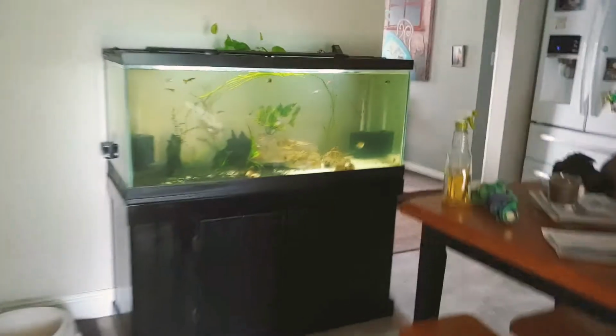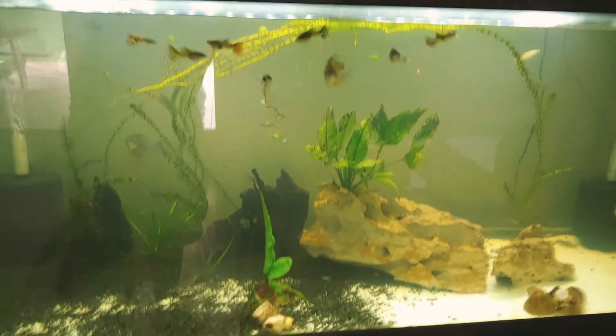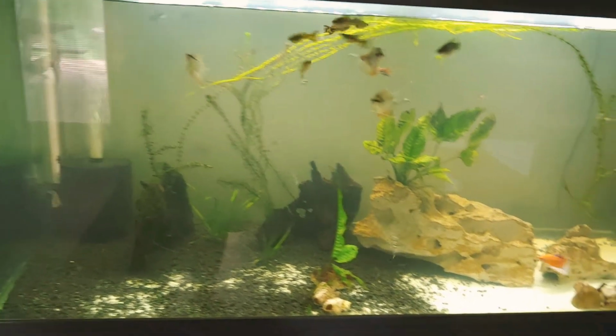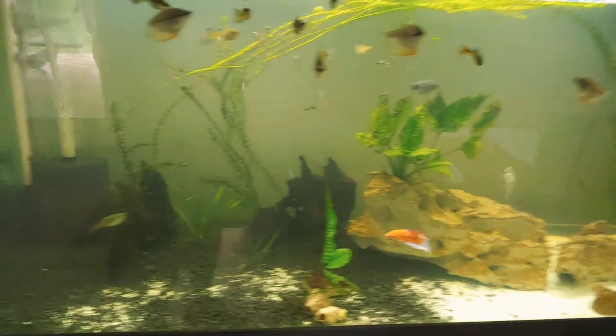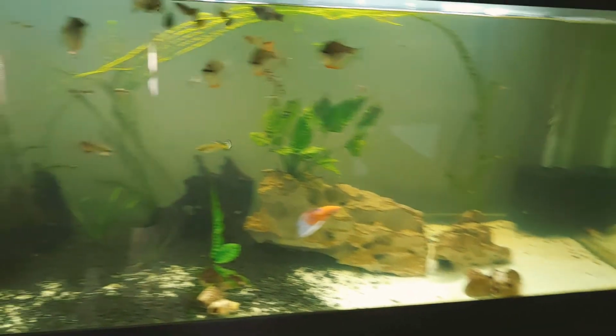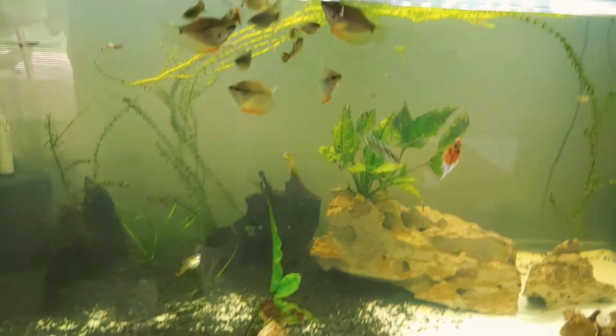So I'm just gonna walk you around a little bit. Here's our 75. We're thinking of maybe changing up the guppies out of here and putting something else in. I'm actually really liking the way these filters in the corners are working. The water is pretty great.